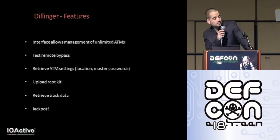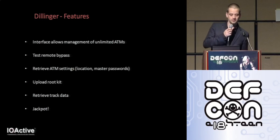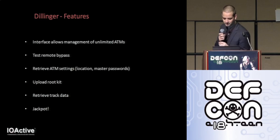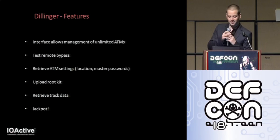The obvious problem of finding a remote ATM is that you have no idea of the location. So I've added a feature which can pull the ATM settings, which includes all the master passwords and the receipt data, because each time you use an ATM, you look at the bottom of the receipt, and it has the location of where it is, or at least the name of the business, right? Upload a rootkit, so that's not a bad feature. It bypasses authentication and initiates the software upload, which lets me replace the firmware, so awesome.